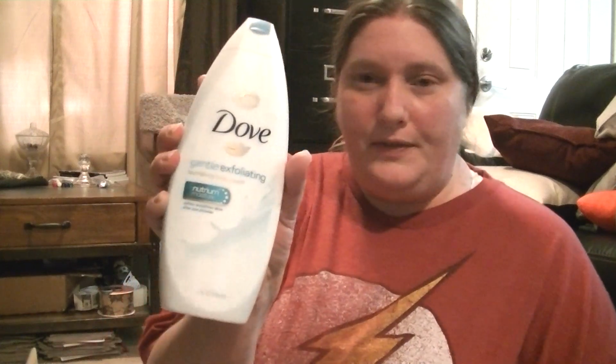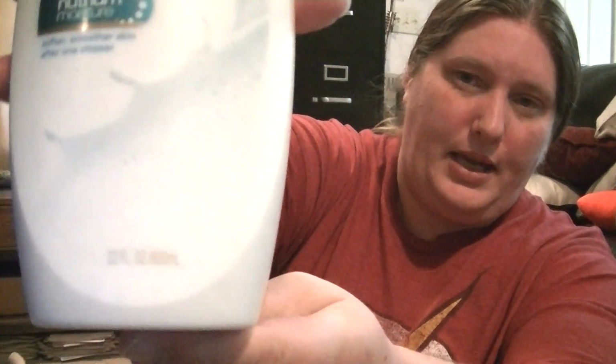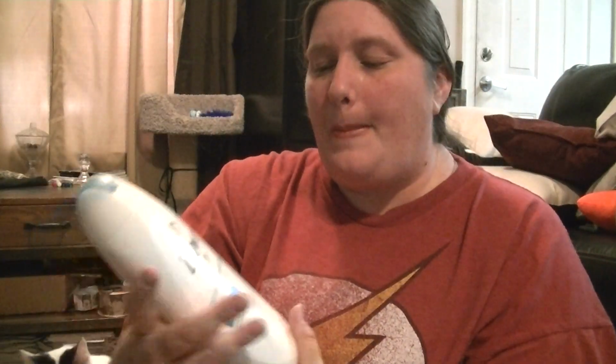But these are only $5.50. It's the 22-ounce Dove body wash for women. They're only $5.50 at Dollar General, and these are $4, so they won't scan the coupon for the full $5 they could take off. They'll only scan it for the price of this. So that's just $4.